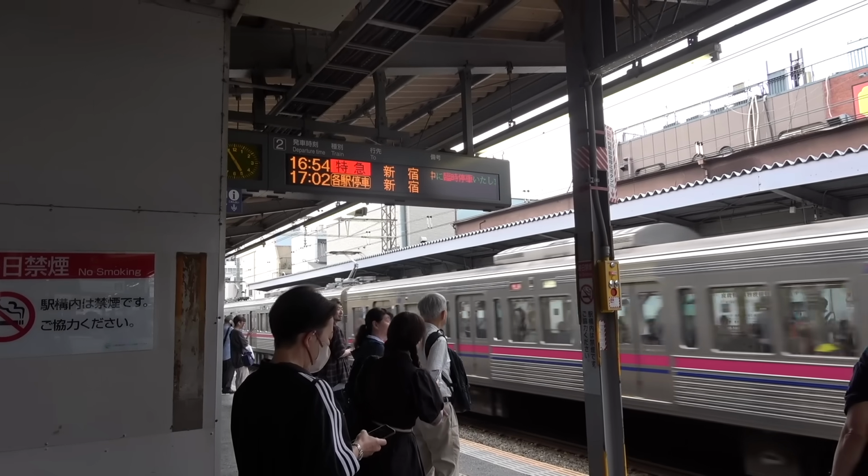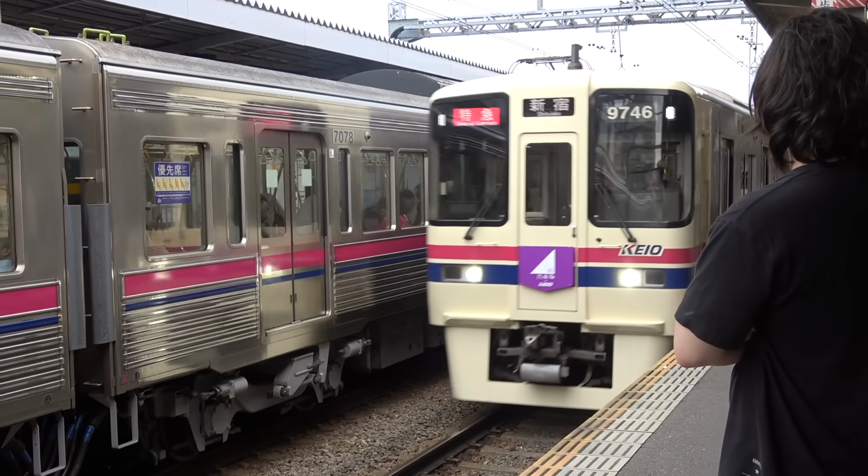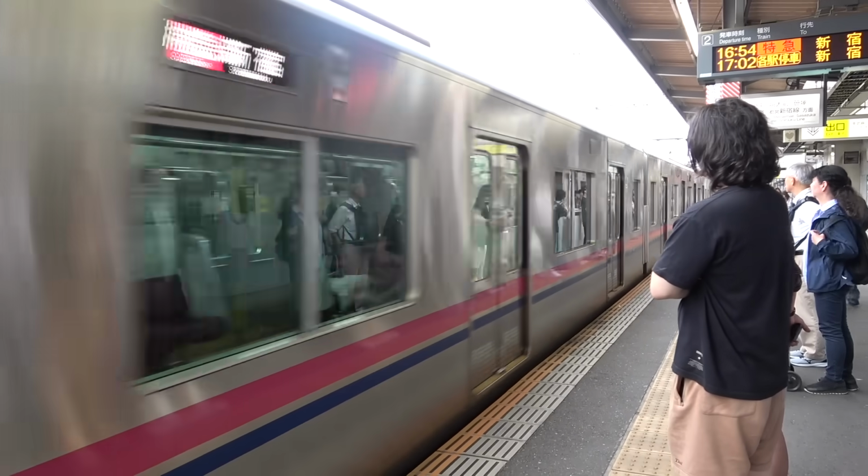I had to run a little bit because I only had 2 minutes to transfer from the JR line to the KO line. I'll be taking the express KO line heading towards Shinjuku.